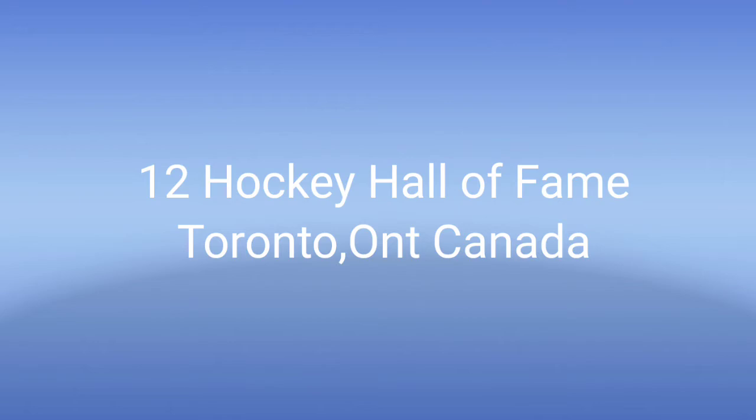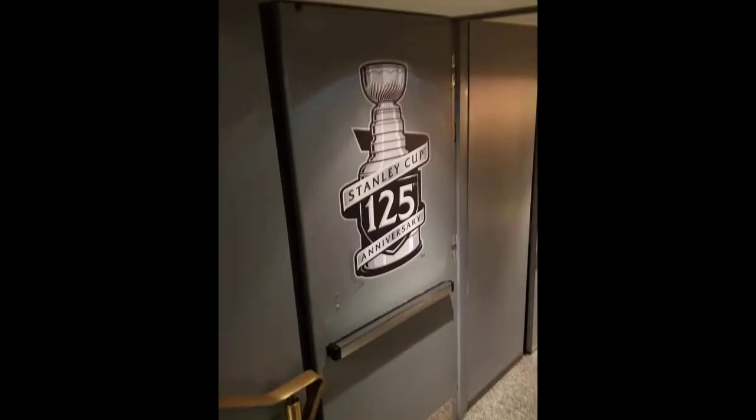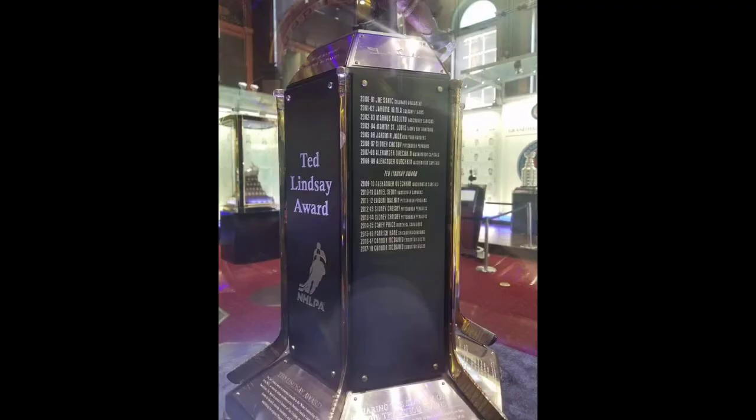Number 12, Hockey Hall of Fame, Toronto, Ontario, Canada. The original Hockey Hall of Fame opened in Kingston, Ontario, but the current Hockey Hall of Fame, located in downtown Toronto, opened in 1993. The Hockey Hall of Fame is dedicated to the history of ice hockey, holds exhibits about players, NHL teams, records, memorabilia, NHL trophies, including Lord Stanley's trophy you can take a picture with. The Hockey Hall of Fame is enjoyable even if you're not a hockey fan.